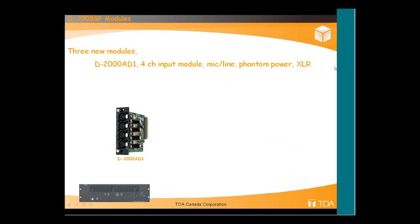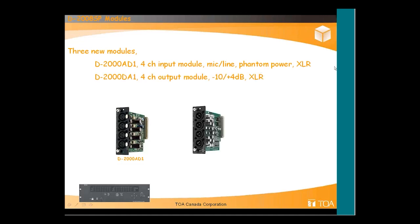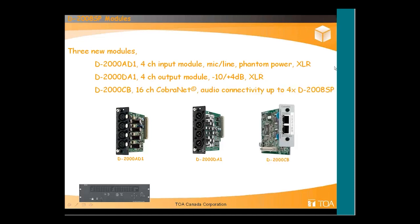The D-2000 has 3 modules. The D-2000 is a 4-channel input module. It has mic line capabilities, phantom power, which is 48 volts, XLR connectors, and it is a 24-bit module. The output module, the D-2000 DA1, is 4 channels. It can operate from -10 to +4 XLR connectors, and it is also a 24-bit module.